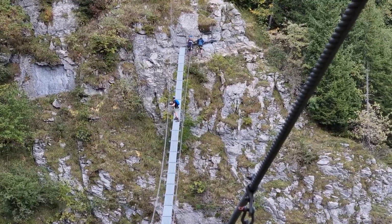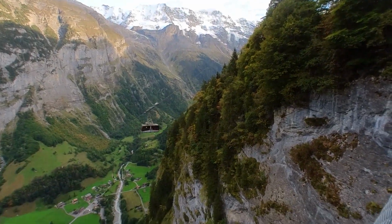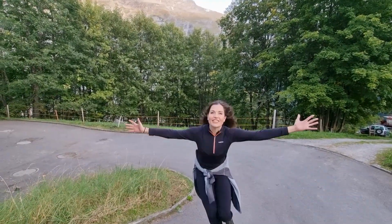The starting point of Mürren Via Ferrata is located near one station of the cable car and ends at another one, which makes it easy to access. I've done this! I hope after watching my video you would also like to do this adventurous Via Ferrata.